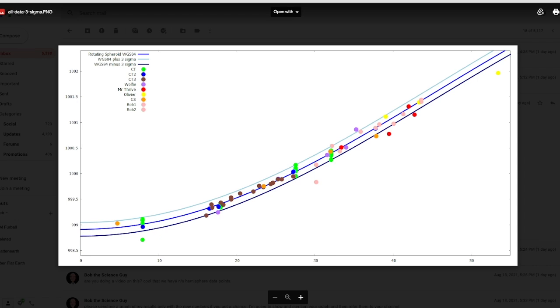Now here we have the dark blue line, which is the rotating WGS-84 spheroid. And then all of the data points from all of the investigators, both northern and southern hemispheric, are plotted out. Now, as you can see, there are a couple of dots that are definite outliers. There's my southbound Panama City Beach number right there. But the rest of them are all well within a 3 sigma match for the predicted line.